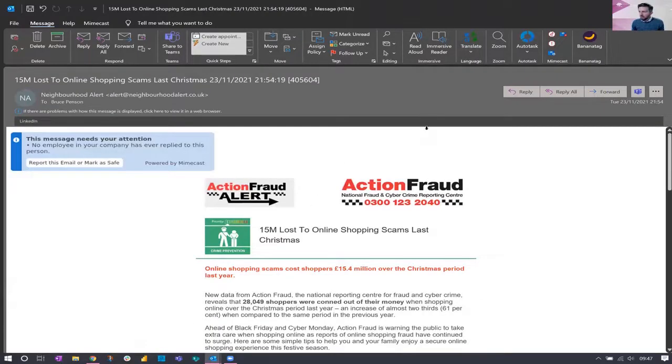So I'm going to show you another example. So this is an email I've got. It's a circular email. It's not mimicking an employee's email address, but it is an external email address that no one has ever replied to in the business. So it doesn't necessarily mean it's going to be malicious, but there's a possibility of it being that way. So the banner is blue in this case because it's just an informational one, and you can again report it if you wish to do so.